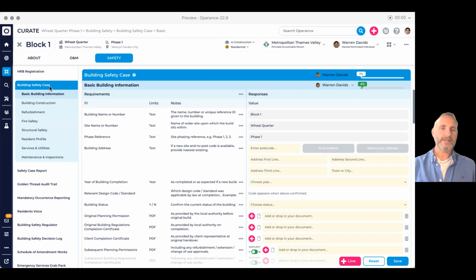The building safety case is split up into various different areas. The basic building information, building construction information, refurbishment, fire safety, structural safety, residence profile, information about the services and utilities, and maintenance and inspections. There's quite a lot more information to come through this.